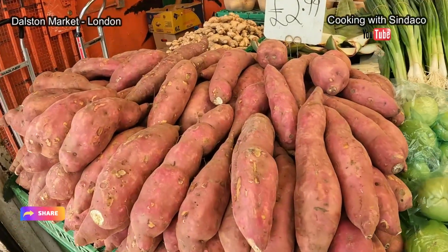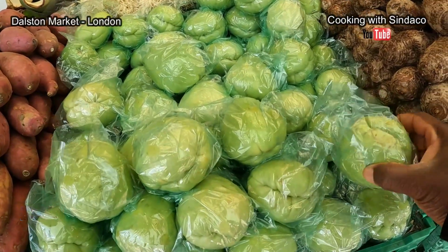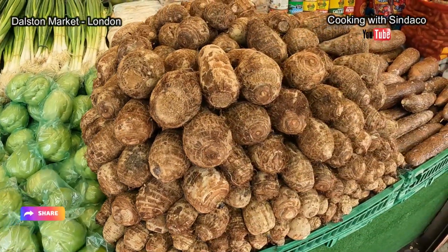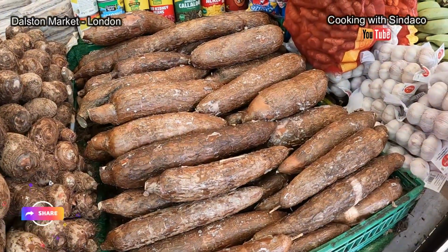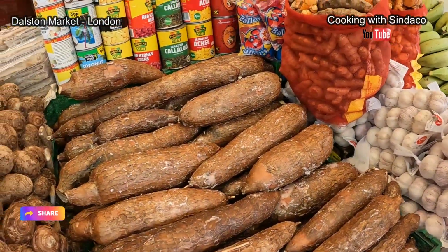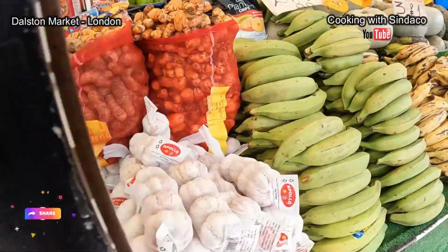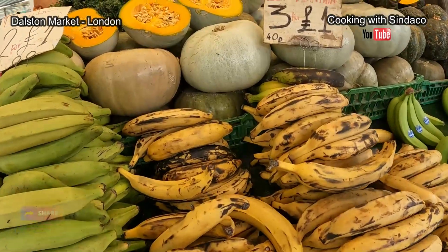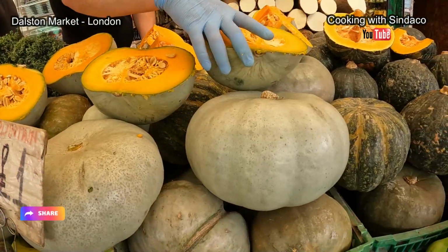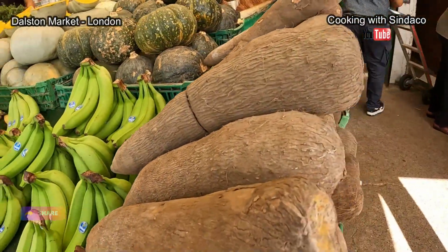Thank you, sir. So these are sweet potatoes, £2 a kilo. And this is something that I know in Ghana, but I've forgotten the name. And they have spring onion over here. This is cocoa. Fresh stuff over here. This is cassava. Amazing. You see this kind of ginger over here? Garlic. Wow. These are Jamaican items, the ackee and everything. They have plantain, ripe plantain. This is pumpkin. Wow. Yum. Amazing.